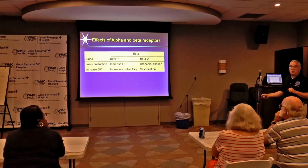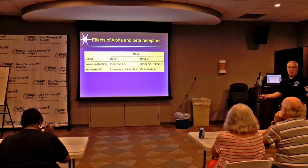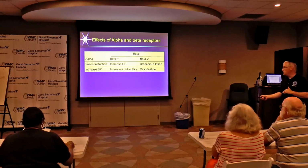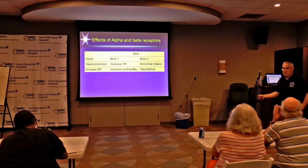This is also what's going to cause the pale skin on the surface, because it's vasoconstricting certain blood vessels to drive more blood to more important ones. So on your skin, you're going to have pale skin, but your muscles and your legs are going to get a lot of blood.